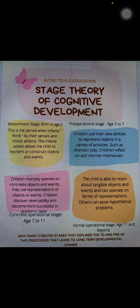And the second stage is pre-operational. So children use their new abilities to represent objects in a variety of activities. So there's dramatic play, there's puppet shows, and they do this to monitor themselves. They tend to have symbolic thinking, and they use different kinds of syntax and grammar to express concepts. Their imagination and intuition run wild pretty much at this age. So they tend to have different abstract thoughts, but they may not be logical.